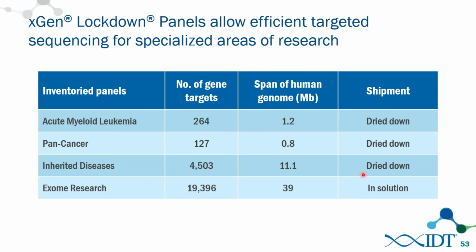Then we have pre-designed panels available, and here you have the 4 panels that you can choose from. You can see that they differ in content and target size. The exome panel is 39 megabases in size, so it's a small non-inflated exome targeting about 19,400 genes.